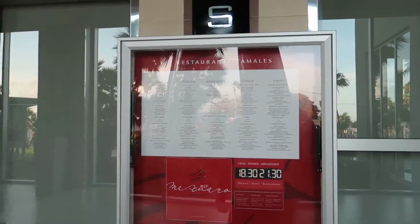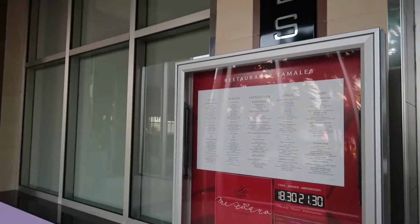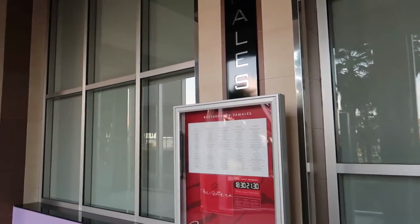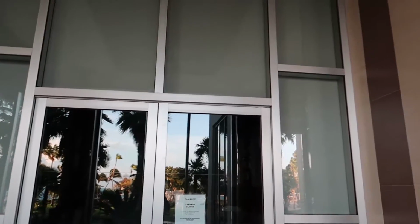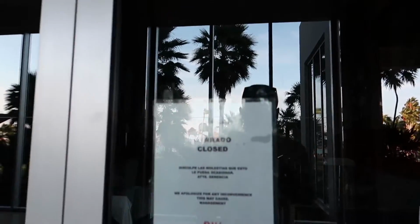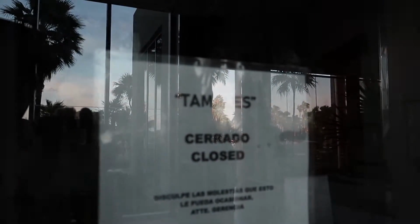So all the a la carte restaurants open up at 6:30, and they're first come, first serve. So if you come between 6:30 and about, I would say 7:30 and 8, you can easily get in. That's not a guarantee, but it's much less busy. After 8 o'clock, it tends to get much more busy. And as you can see, tonight Tamales is closed, so they sort of take turns closing them to give the staff a bit of a break.